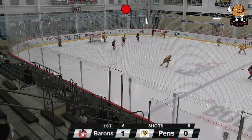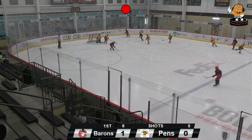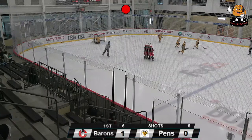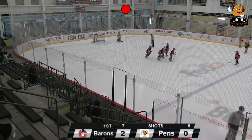Thrown out to the point. Held in nicely. And flipped down into the Barons. Look out. 3-on-1 down low. Hit the high man in the slot. Shot. Score. Everybody sold out high. Nobody down low. Just left wide openness. And the Barons score again.